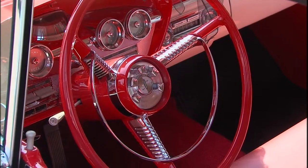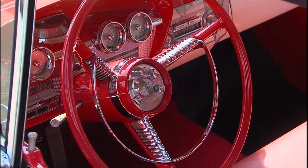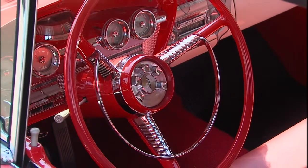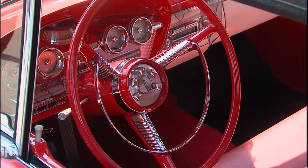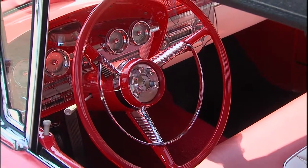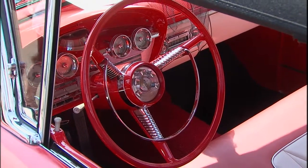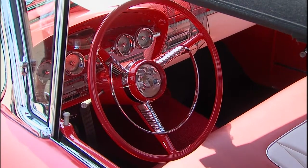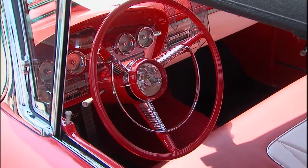Jim Arnold, we are looking at the interior of this '58 Edsel, and we're looking at the center of the steering wheel. And you had a very novel design. You were on the design team for this first year of the Edsel, and it was a very unique design. What are we looking at in the middle of that steering wheel? Buttons. Buttons, what do they do?